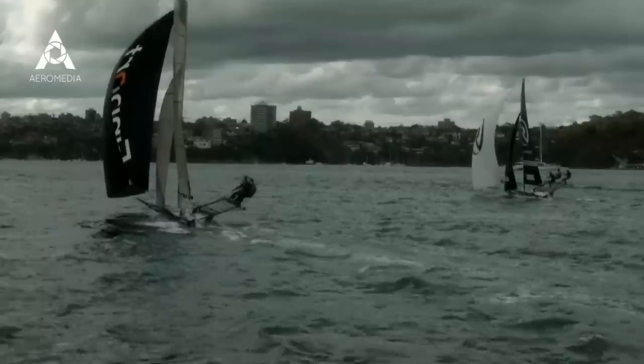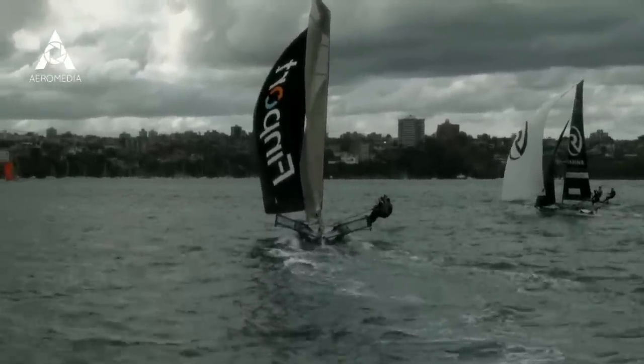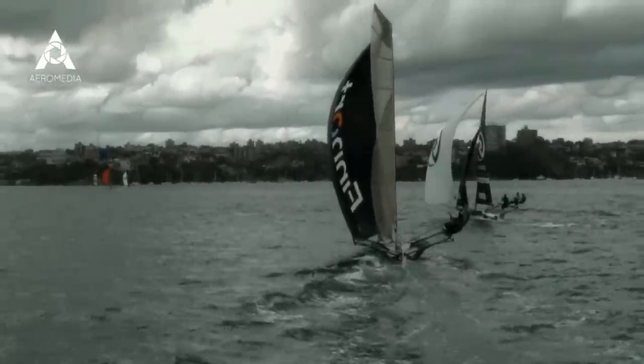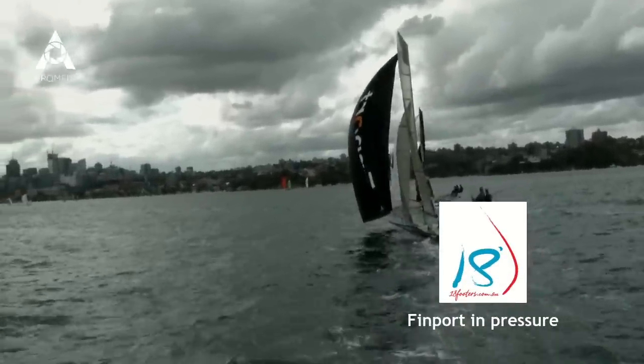Yeah, the Finport's off now in pressure. And the Marine above them just got a nice header there. And Bradley's head puff, just about to maybe get the Finport. Yeah, here we go. Here's the Finport, just getting the header.